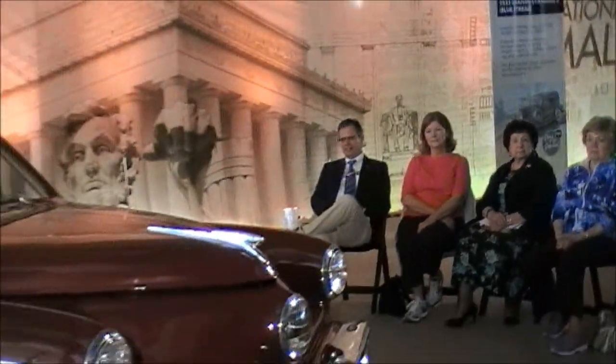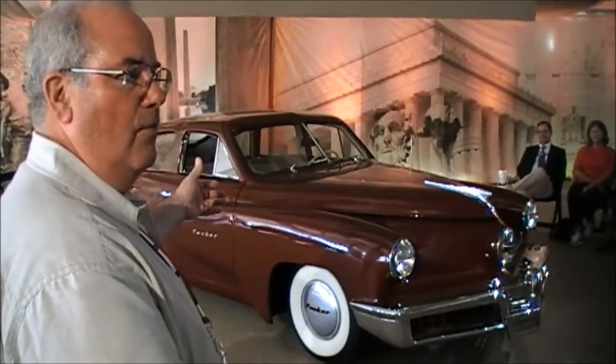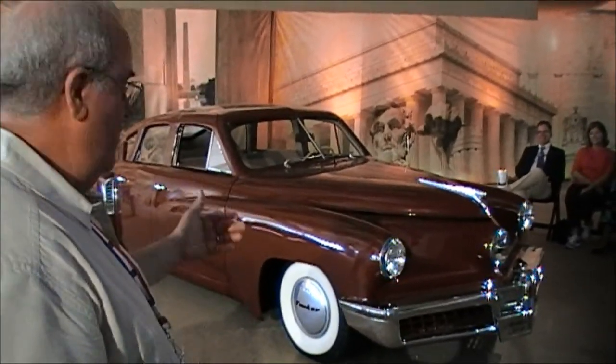A couple other features the car had. Front and rear seats were interchangeable. I've still never seen that in another car. Your front seat started to wear out, you just pulled it out, unbolted it, put the back seat in the front, and you have a fresh seat. So you're going to get twice as much out of your car.